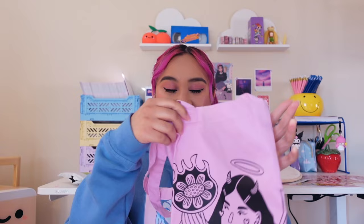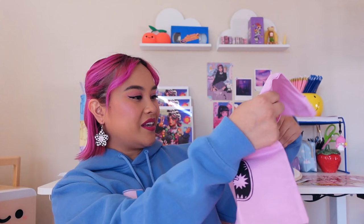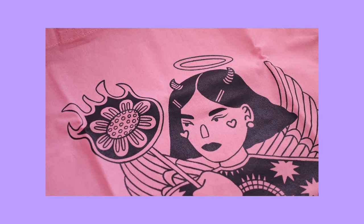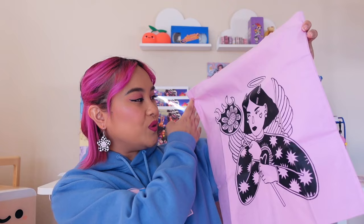I love it so much. I also bought one of her tote bags, and this is what it looks like. It's like a little angel devil girl, and it's pink. And it's so cute. I feel like I already have so many tote bags, so I probably didn't need to buy another one. But I'll probably use it for when I have to send out Patreon mail and head to the post office. Then I can look super cool wearing this tote bag.